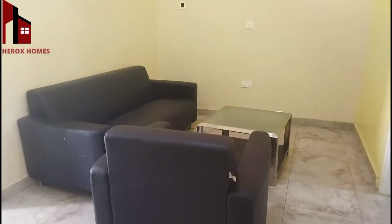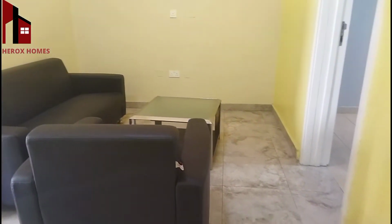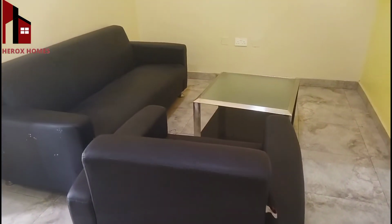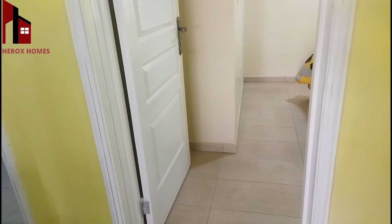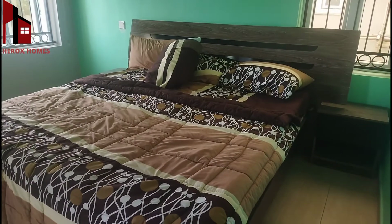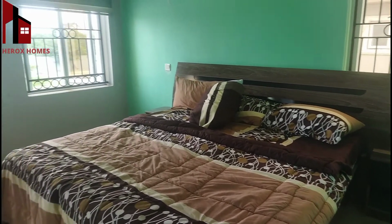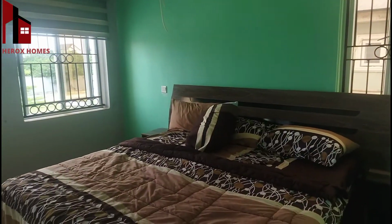If you have so many visitors downstairs and you want to relax upstairs, this is the place you can relax. We have 2 rooms here, the first room and the second room. But before I take you right inside the rooms, let me quickly show you the master bedroom over here. This is the master bedroom. You see, the windows, 3 windows, so the ventilation is okay.